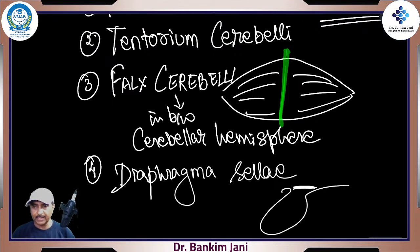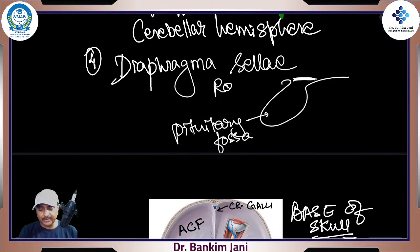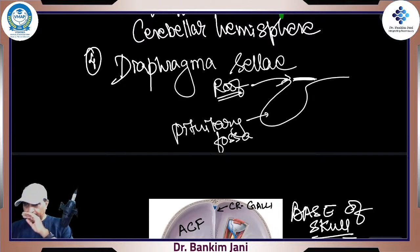We'll just see that. But what it is doing, this is the pituitary fossa, right? It is the pituitary fossa, and this is forming the roof of it. So it is forming the roof of the pituitary fossa, right?